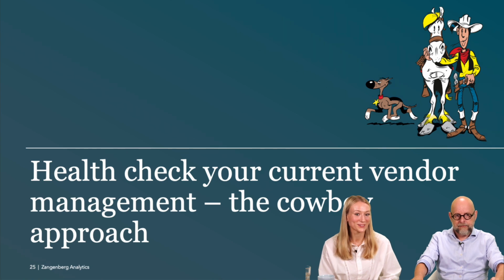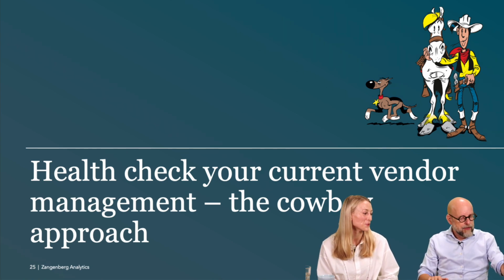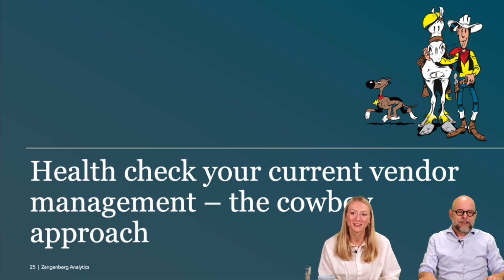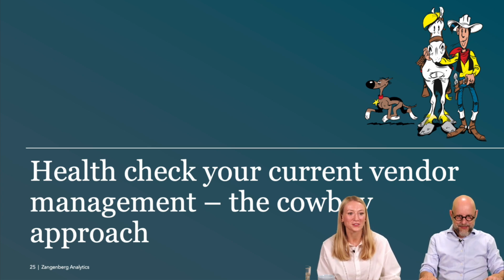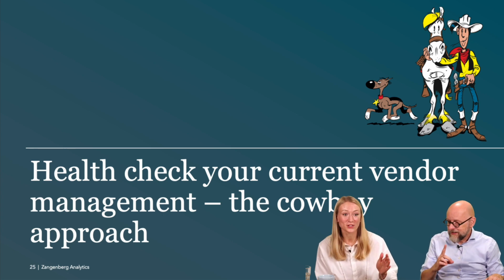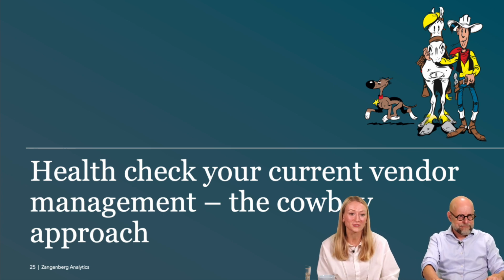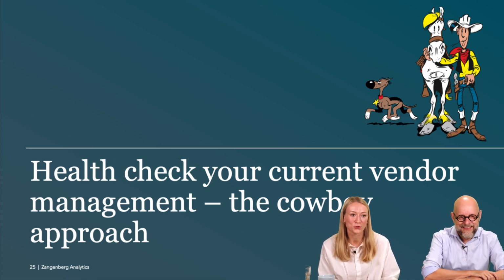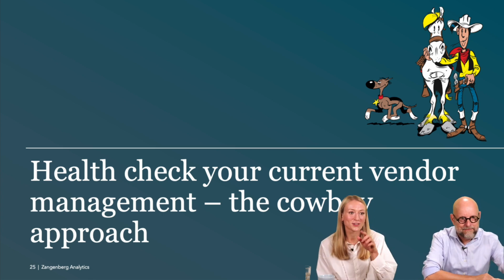And now for the one everyone has been waiting for. We have 18 minutes now, and we have to make them efficient. How to health check your current vendor management. This is without using us, so you only do it yourself. It's the DIY method, the cowboy approach, as we call it, which is why we have inserted a little Lucky Luke picture on the right.